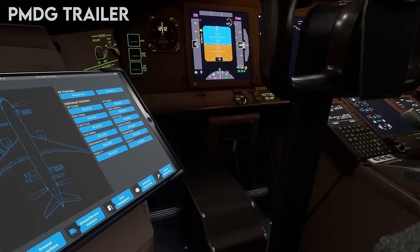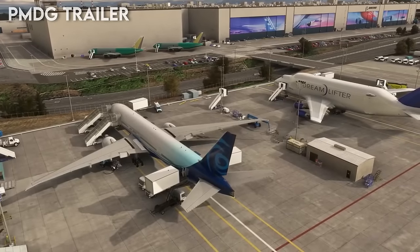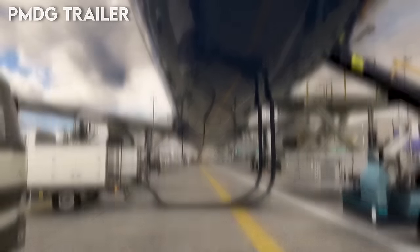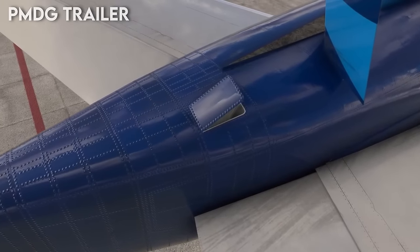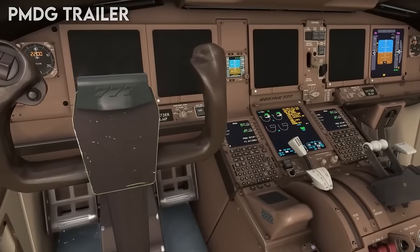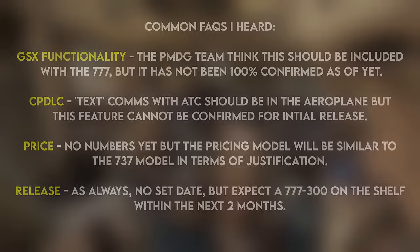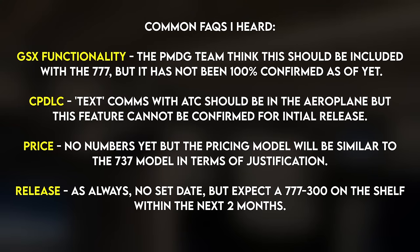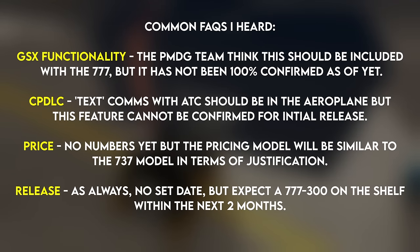Now, at the time, many FSWeekend attendees were shouting plenty of questions at the PMDG team. The ones I picked up as being the most frequent were plenty of questions regarding GSX, that's Ground Service X compatibility, as well as stuff like CPDLC compatibility for VATSIM. For those of you who don't know, CPDLC is text-based communication with air traffic controllers used in real life and of course on online networks like VATSIM.